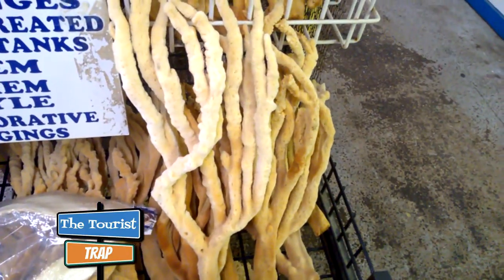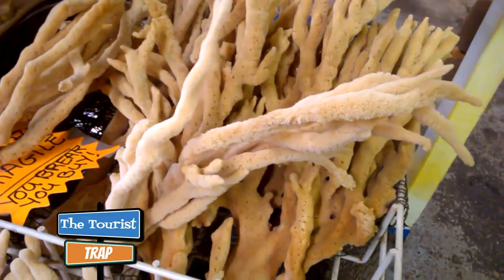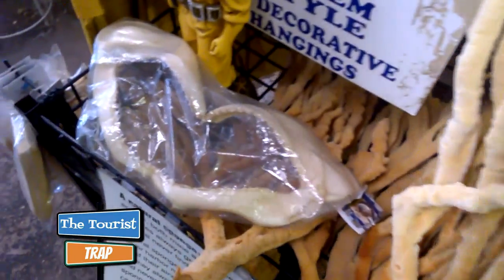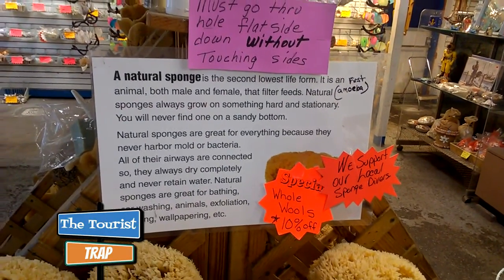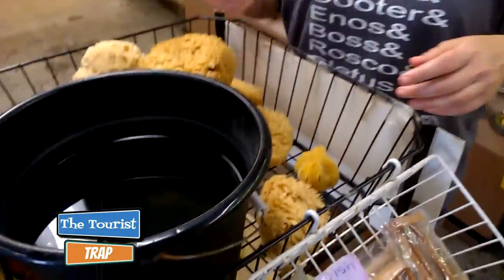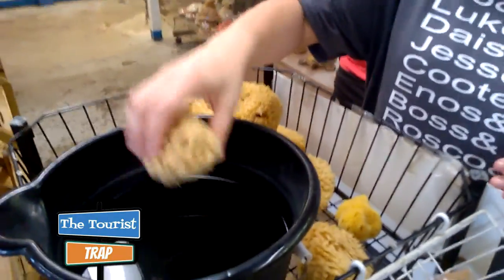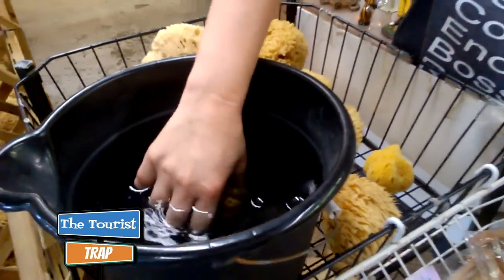This looks like coral sponge here, doesn't it? Those are interesting. I never did see sponges shaped like coral reefs. Those are pretty cool. There's a shark's mouth too. What it says right here on this sign, Hope, it says a natural sponge is the second lowest life form. Wow. Wonder what the first one is. I don't know. They even got a thing there you can dip a sponge in and test it. I bet you that absorbs a lot. Yes. That's crazy.